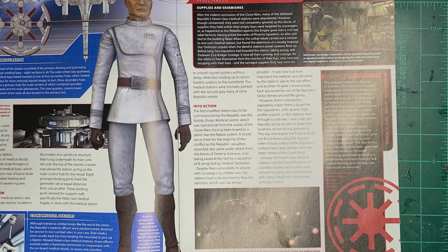Despite their vulnerability to attack, with no weaponry of their own, the Republic stations had to be escorted by Republic starships, which was not always possible. It was clear just how important the medical care delivered by the stations was to the war effort, and another 19 were commissioned. Each was towed to one of the Republic's sector armies around the galaxy.